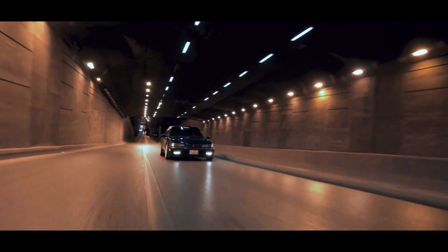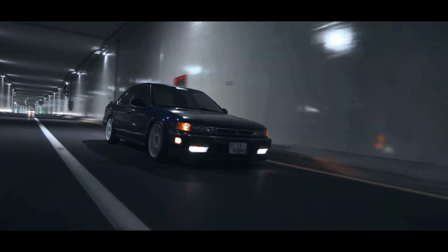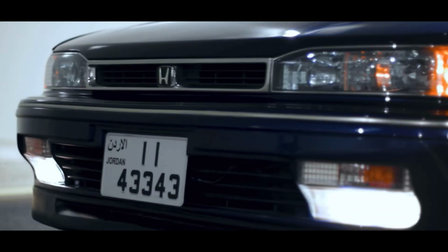It's such a cool vehicle. They look good, and most importantly, they're cheap and they're reliable. And while you can't get that much power out of them because they don't have the best engine, they are still fun to drive because they're lightweight. They are pretty small.